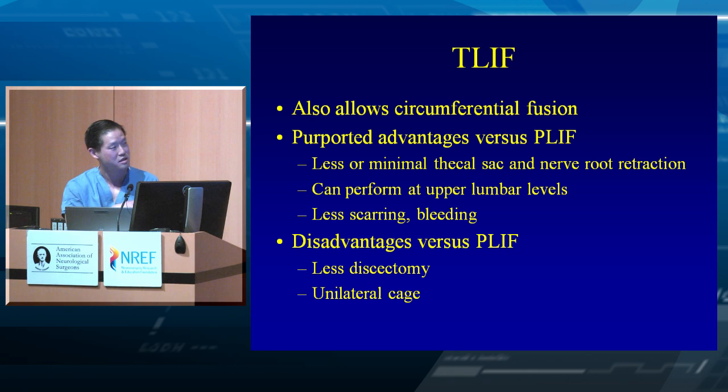Less scarring, less bleeding. It's a unilateral approach, so probably less bleeding in the epidural space. I think it's faster typically. You're only putting one implant in rather than two or three. Disadvantages, compared to PLIF, I think you get less of a discectomy. Honestly, from one side you're oblique. I don't think you do as good a job. And it is one cage placement. Some people would argue two cages are more stable.